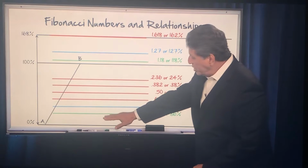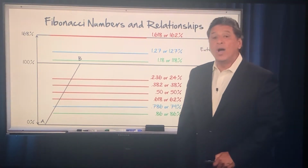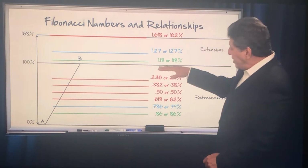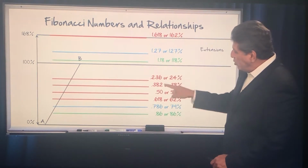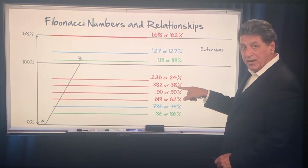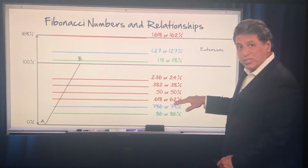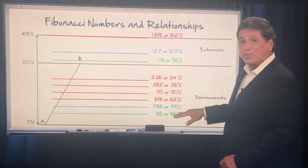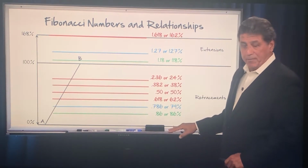But if it goes to the 86 green, it's going to rally to the 1.18 green extension and then pull back. So what you have here is retracement levels. Once again, the market has pulled back 24% here, 38% here, 50% here, 62% here, 79% here from this top, and 86% here. And if it came back 100%, it would come all the way to here.